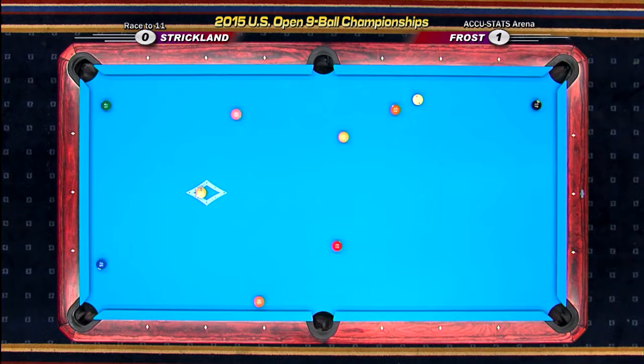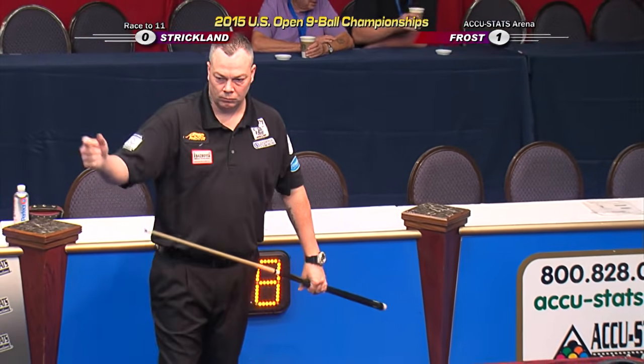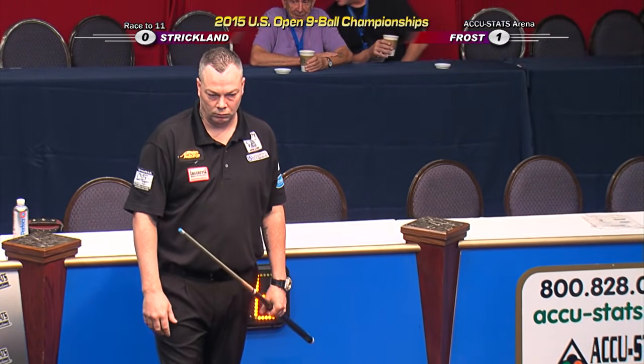Scott figures to hit this ball, but coming out of it defensively is going to be tough. So now he's opting to go this direction, which makes the hit just a little bit tougher, but there's a lot more scoring possibilities with it. And score he did. Kicked it, made the combination on the 3.